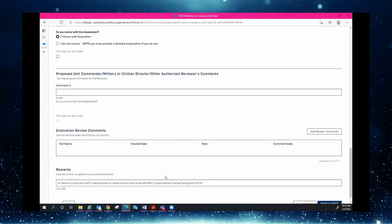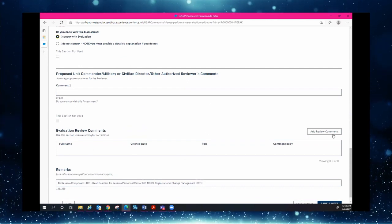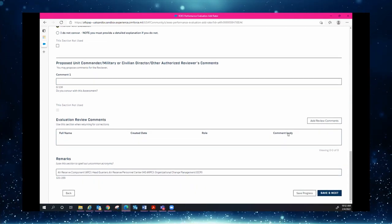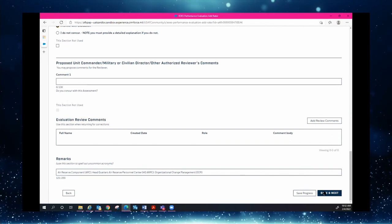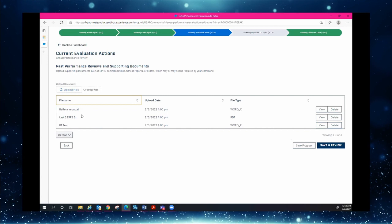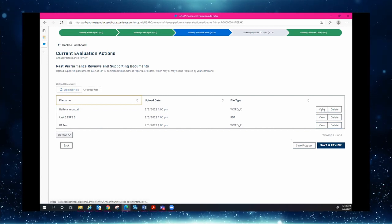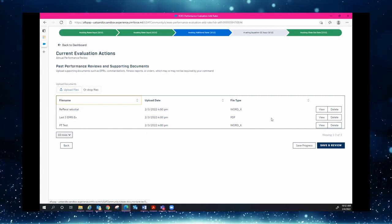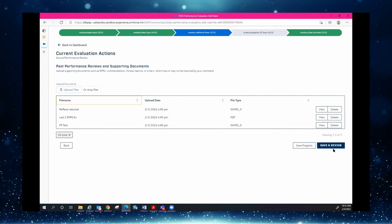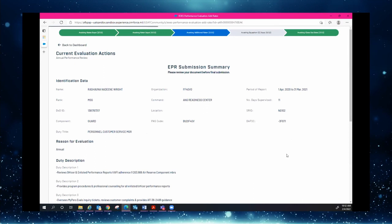Again, you'll notice they add review comments if there was anything that they didn't agree with or wanted to add. This is where they could put it in. However, everything looks good, so we'll go to save and next. Again, this is where the additional rater is going to review that rebuttal, so they can go in, see what the member said, and decide if they want to keep the rating or change it and throw that out. For the purposes here, yes, the rating is accepted. We're going to go ahead and continue with the referral. Save and review.